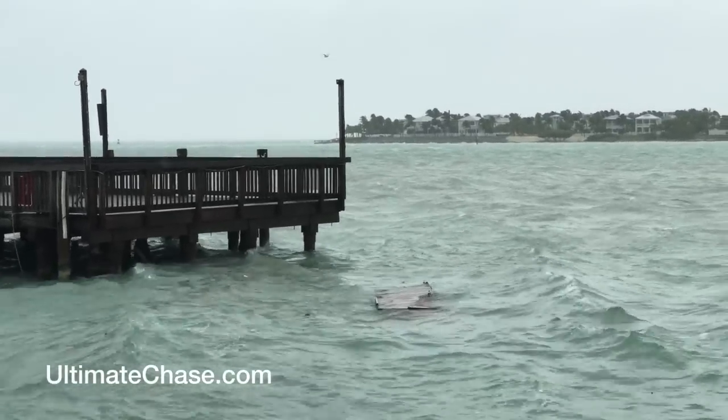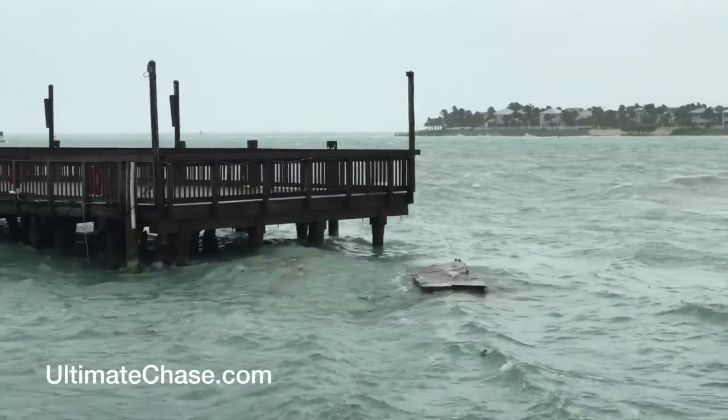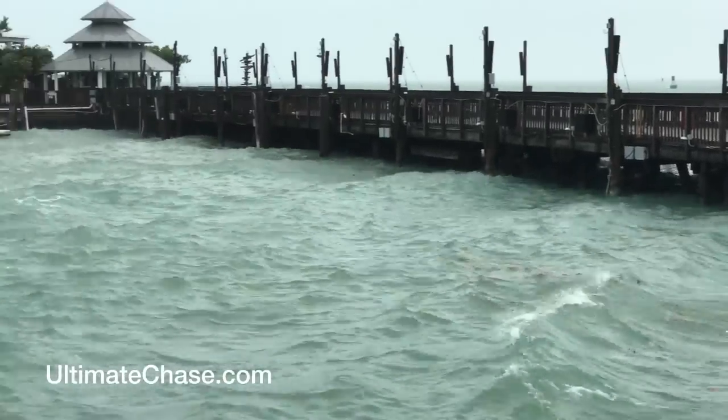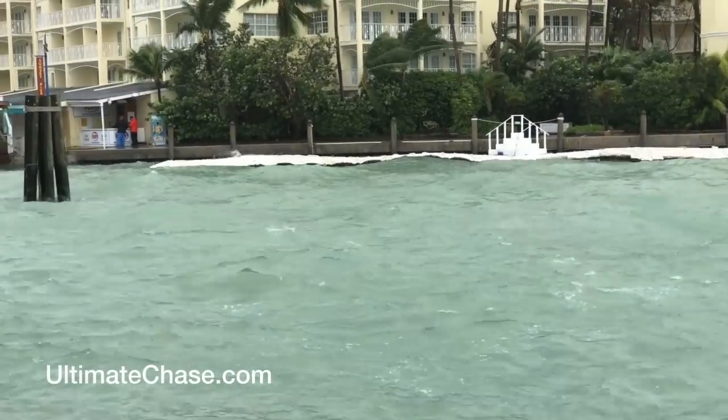Starting to have docks break off. A lot of the piers are going to be compromised here very soon when the waves pick up. You can see there's a small piece of dock floating already. And this is very, very early on. The sea is very angry.